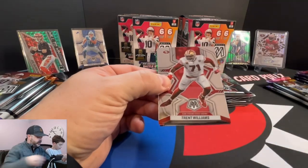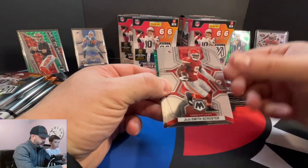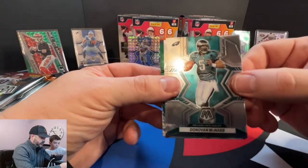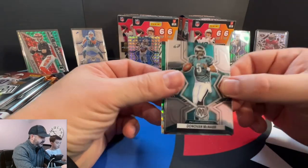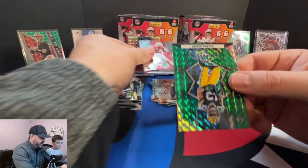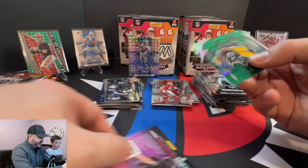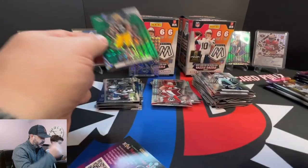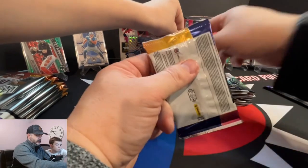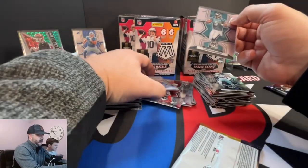I guess that's really what you're looking at with these. Trent Williams is getting the Mosaics. Old school. We got a Donovan for the PC. Trey McBride. Allen Lazard for the Packers. Nice color match there, but not really anything. You don't need to really check.